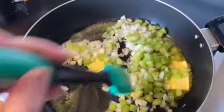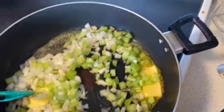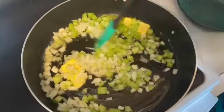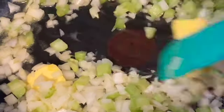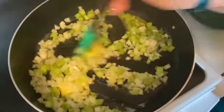Okay, so here are the onions and the celery. I'm sauteing them in butter right now. And then once that's done, I will add my other seasonings. So once the butter's all melted, I'm just gonna let it sit and simmer for a bit so they're nice and sauteed.